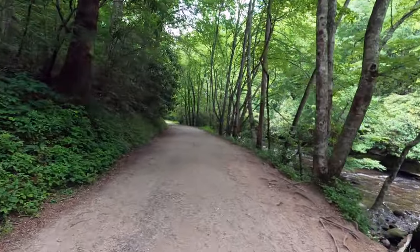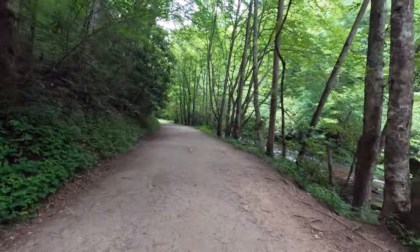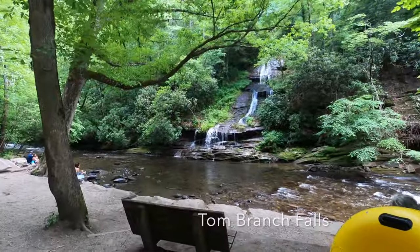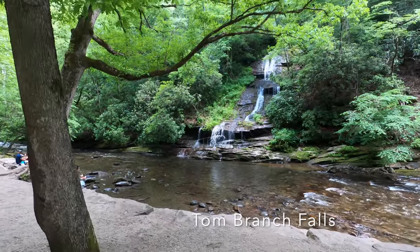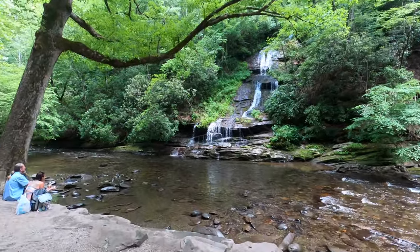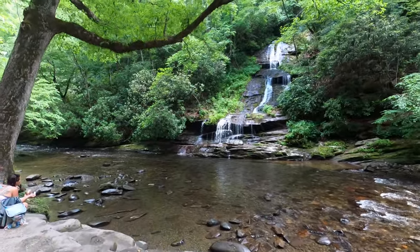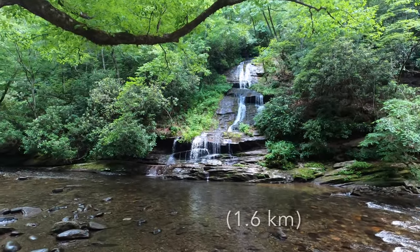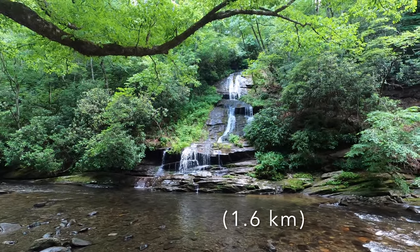We hiked to two very easy to get to waterfalls near Big Creek Campground in the Great Smoky Mountains National Park. The first one's the Tom Branch Falls. This is within a tenth of a mile of the campground, so very easy to get to. The other one is Indian Creek Falls, which is about another 4/10 of a mile in, so less than a mile round trip to get to both of these beautiful waterfalls.